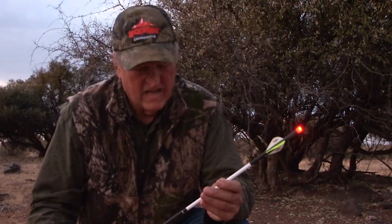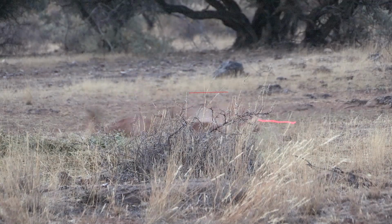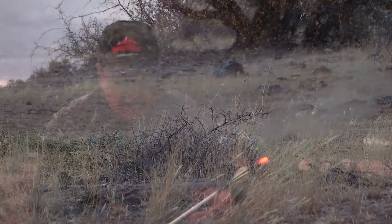And it looks like a clean miss. I just shot right over the top of his back. Just barely missed him. But there's not any blood or anything on this bolt. So we're going to have to try to get him again. We'll give him a couple of days to rest up after that scare.